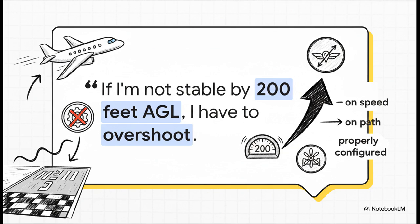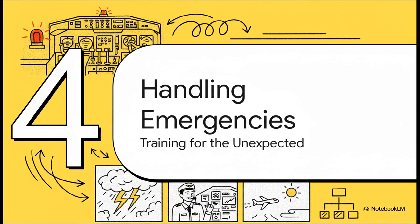It's just procedure. So what happens when the playbook goes out the window? What happens when things go wrong? Well, the final part of a pilot's training is dedicated entirely to that. It's all about building a calm, methodical response to situations that could otherwise be pure chaos.